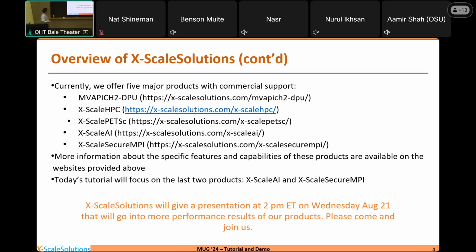We also have a product specifically for HPC, and an optimized version of PETSc, the nonlinear library for numeric simulations. The next two are what I'm going to focus on in this talk. More information about our company as well as the products is available on the company website. I will give another talk on Wednesday at 2 p.m. to talk more about other aspects of other products.